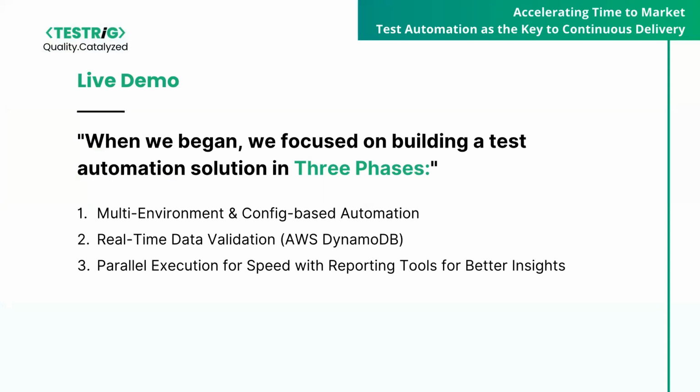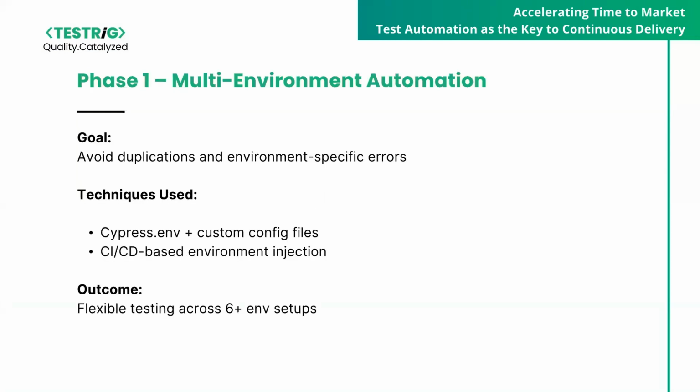I'm going to show the solution in 3 phases regarding the challenges discussed by Ali earlier, which is multi-environment and configuration-based automation, real-time data validation, and parallel execution for speed with reporting tools for better insights. So the first challenge was environment configuration complexity. And our goal is to avoid duplications and prevent environment-specific errors.